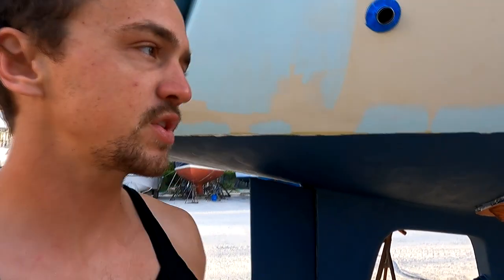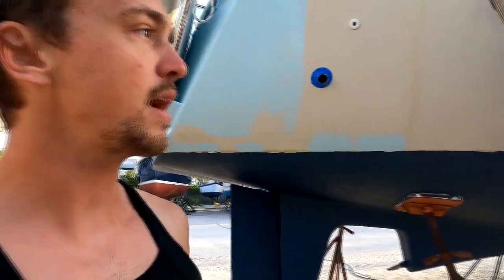So anyway, I've got all that in there, and yeah, the boat bottom's finally coming back together. Very soon here, I can start in on the top side. I've already got the bow shield back on up there, so I'm gonna be painting around that. And it's going pretty good, so we're making progress.